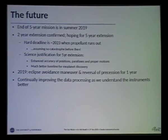Okay, we're close to an hour, so let's just look to the future a little. The end of the 5-year nominal mission of Gaia is in summer next year. We a few weeks ago had a 2-year mission extension confirmed, so we'll be going for at least 2 more years after that. We're hoping for a 5-year extension, which would take us to when the propellant runs out. So we really can't go any further than that. Each extension has to be justified scientifically.